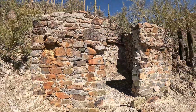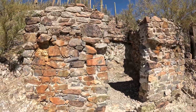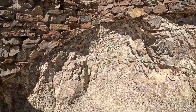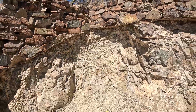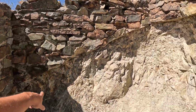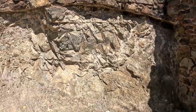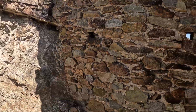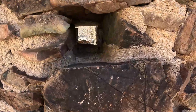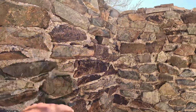Alright, so here's the original powder house for the Gould mine here. Just the walls remain, no more door or roof. This is where they would store the powder. You can kind of tell they built the walls right here, but they also built it into the side of this hill right here. So they must have blasted away the rock and made this natural area. It saved them time from building a third wall. These are interesting. I wonder if this was for ventilation. There's another one over here.